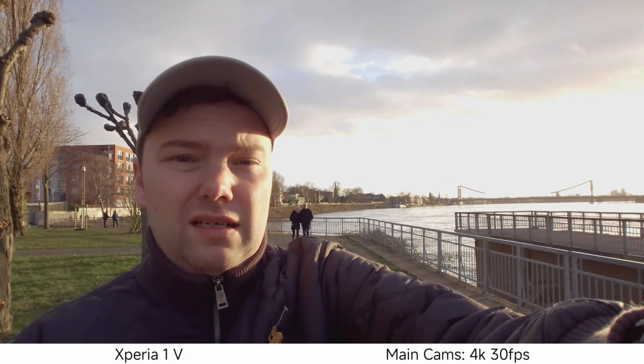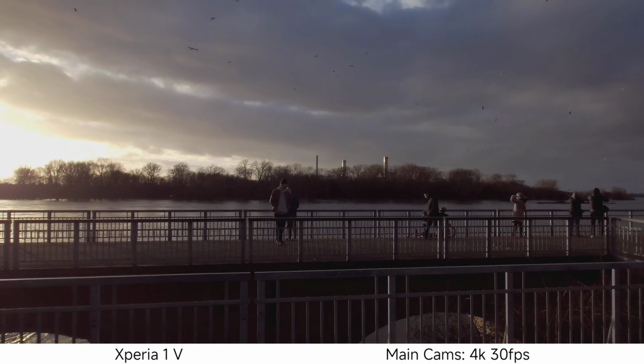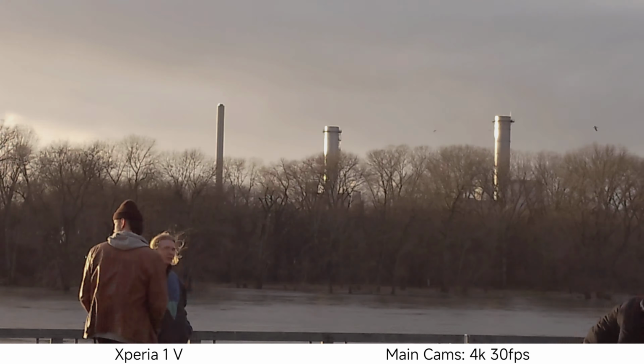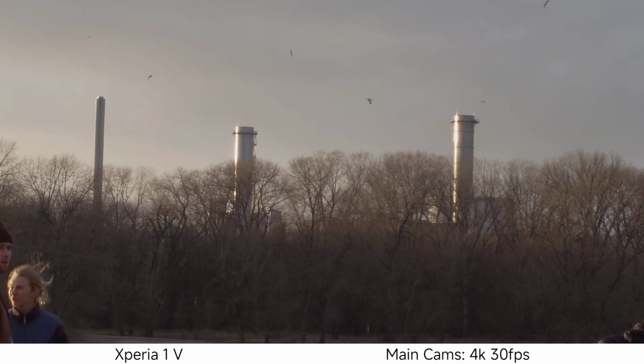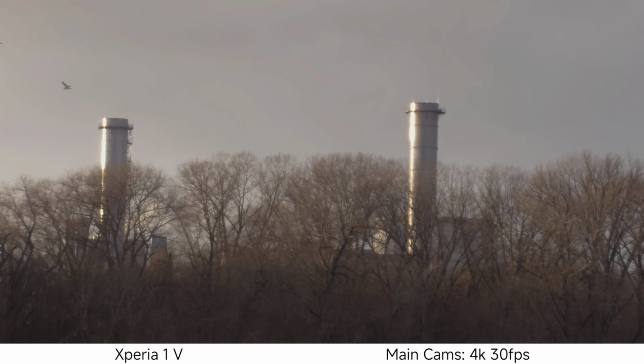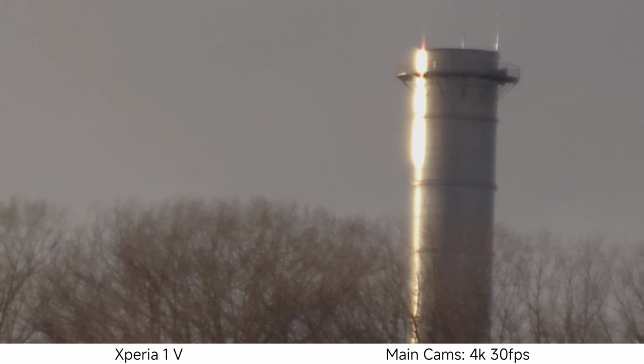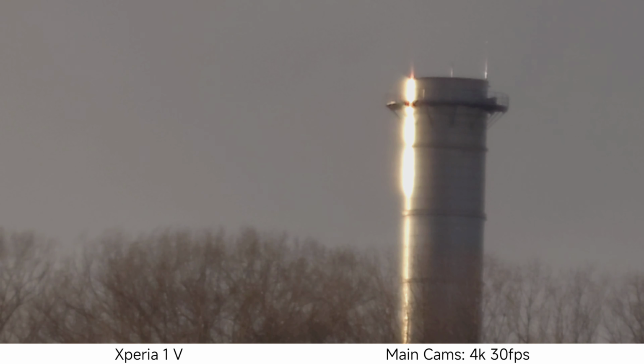And let's take a look at the zoom. So there we have the towers in the background, 85 millimeters, and then we have 125, which is still optical, and then we can zoom even more. This is now 375 millimeters. What do you think about this one?